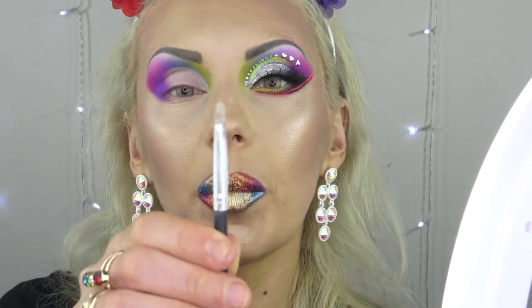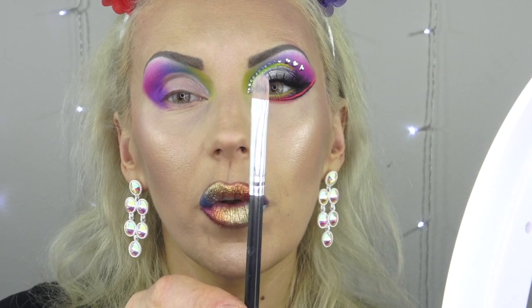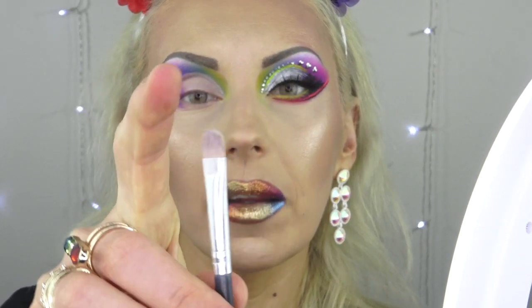Any very sharp flat brush will do. This is a Morphe named brush. It's very, very flat, very skinny with a good edge. A tip for the cut crease.